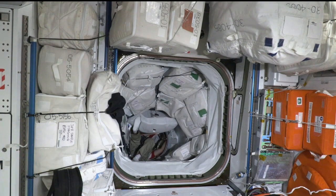And Houston, 2 for the OGA activity. Go ahead, Sam. I disconnected that QD at the wastewater line. However, I had to reconnect it. It's leaking quite significantly. Okay, copy. Significant leak, and you reconnected it.